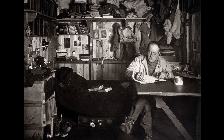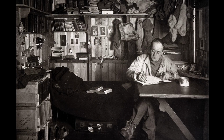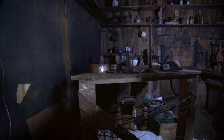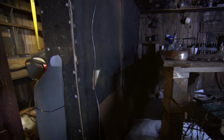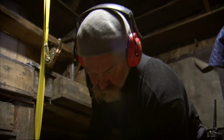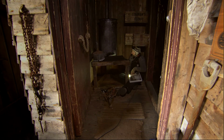While Scott and his men prepared for their race to the pole, the team carried out a variety of scientific experiments. They'd brought with them equipment for studying meteorology, geology, and collecting specimens. Over the years, the hut fell into disrepair until recently a team began work on the world's most remote restoration project. Their mission is to save the hut from being destroyed by the ice, as well as to discover more about early science and survival in Antarctica.